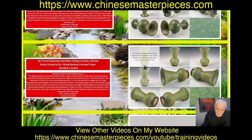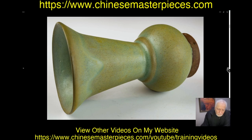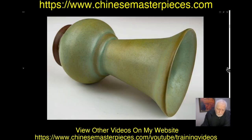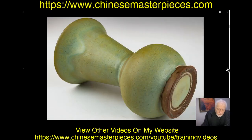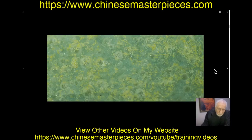Let's move down here. Now this piece has a lot of different flaws to it, but they didn't break anything. They kept everything in the court. You saw beauty in all these wares, whether they were flawed or not. And you can see the chips of agate in the glaze.